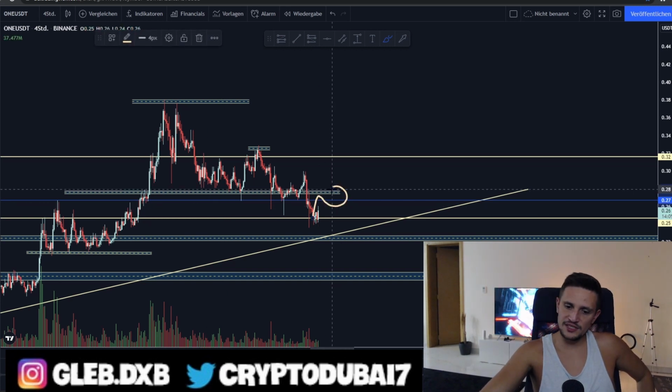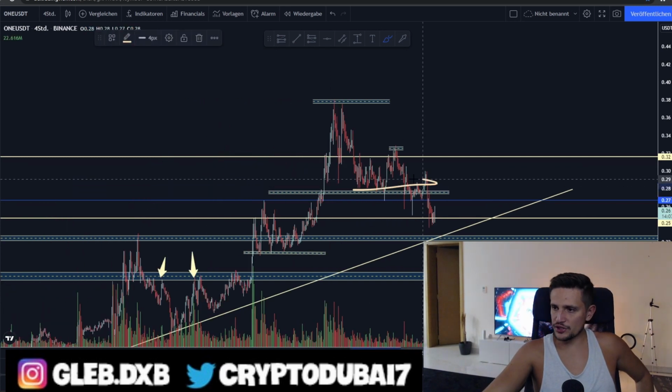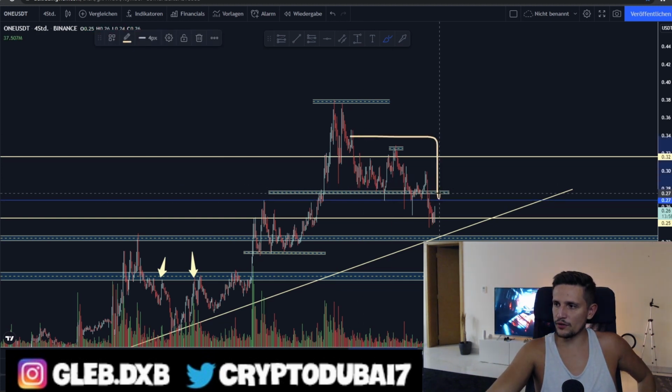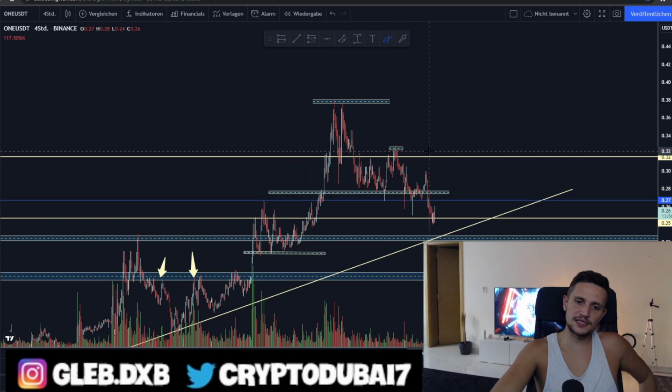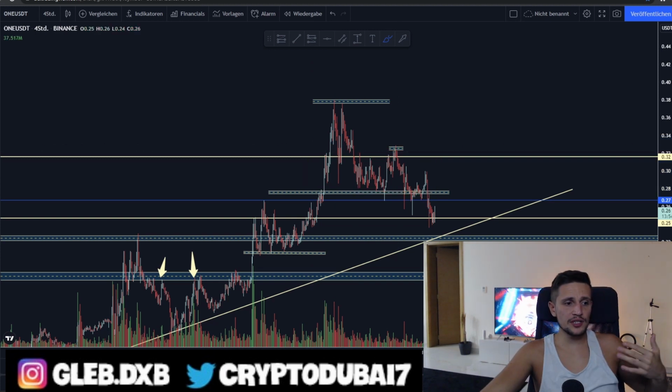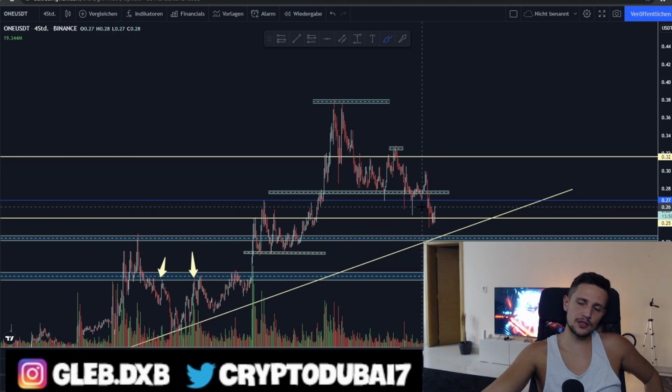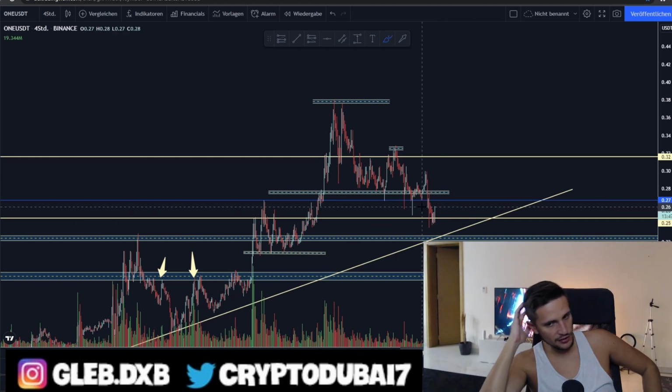I think if you are retesting it again, a lot of selling pressure is coming in from all the bag holders who are sitting currently at this range right here around 34 to about 27 cents. Be patient, guys. Don't get greedy. Just accumulate, wait until Harmony starts moving again, and then you will definitely make gains. Just my opinion, not financial advice.